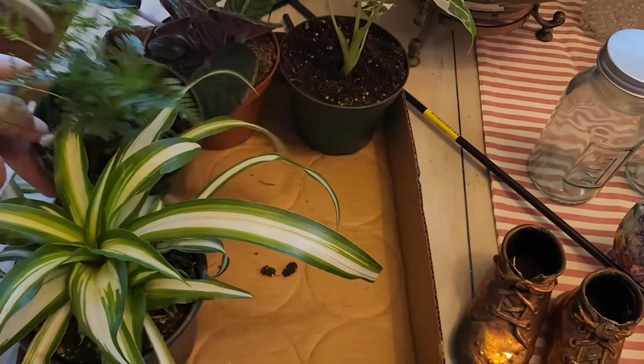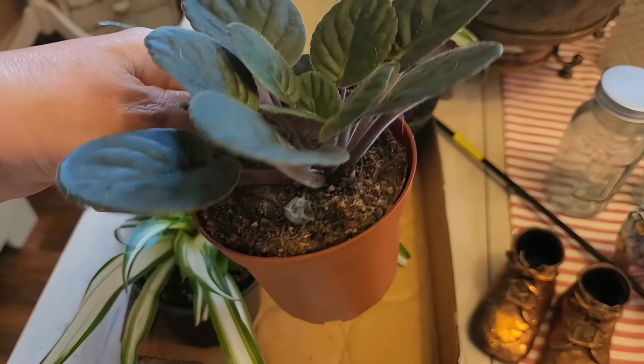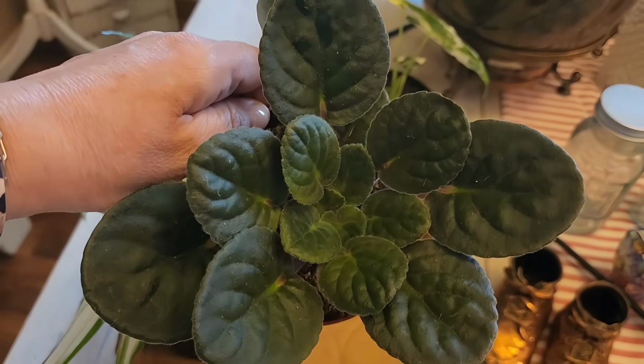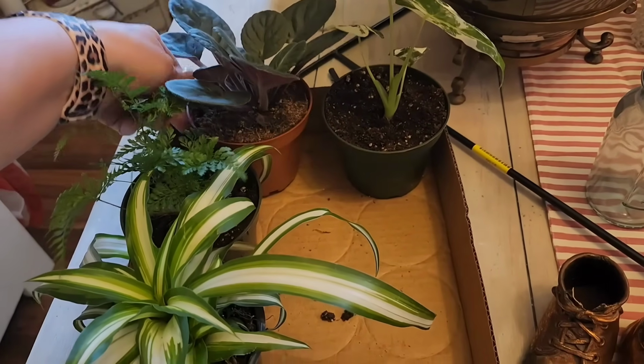I got a clearance violet. This place is near me. It's called Peacock Cottage, and she specializes in violets, so I think this one's beautiful. Even her ones on clearance are very healthy.